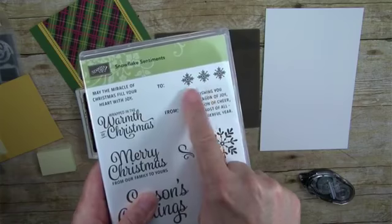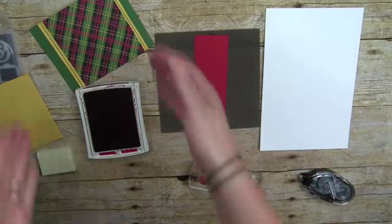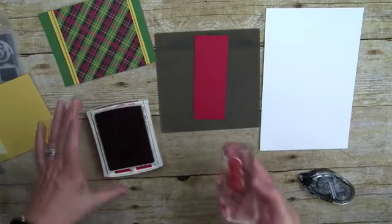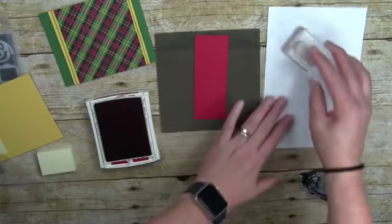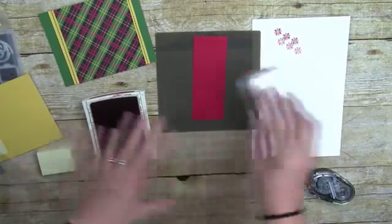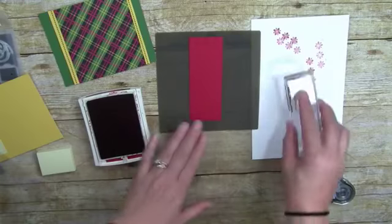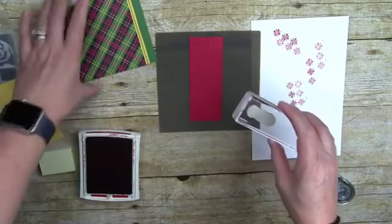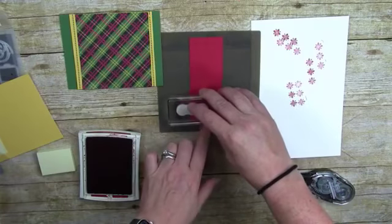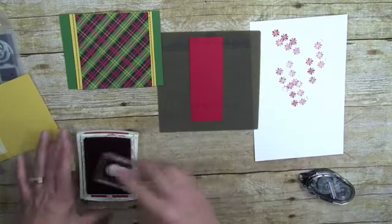I'm using this stamp set with the three snowflakes. The designer paper is called Christmas Around the World. So this is for Christmas Around the World. It's one of the tartan plaids. So I am inking this in Real Red, and I'm going to stamp off twice, and then just ink up the snowflakes. I don't want to see them real dark. Let's see how I got to cut this too. I just want a hint of the snowflake in the background.